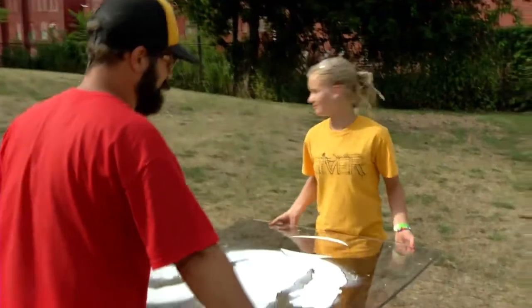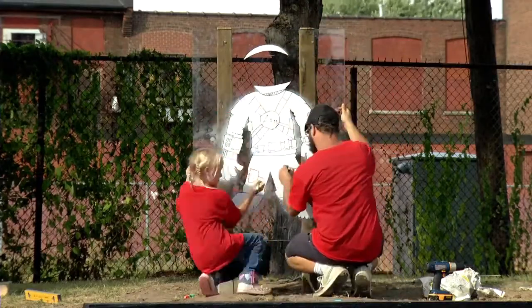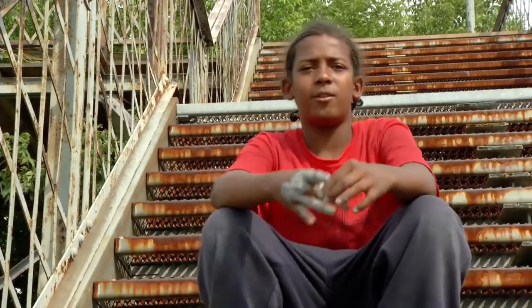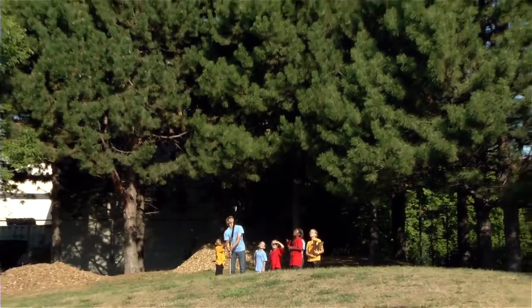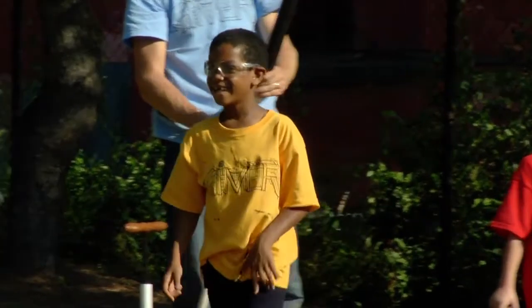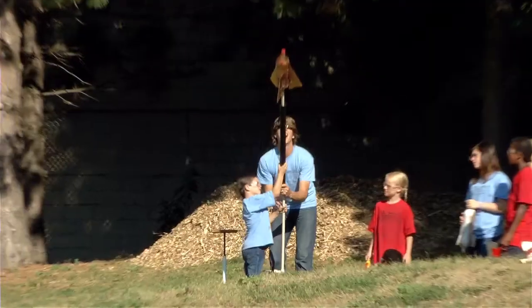It's the end of day two, and the Giver team has worked extremely hard. As a reward, I thought we'd launch the rockets they built yesterday. We had a contest to see whose went the furthest. Whoa! What? I have a feeling this big one is gonna go far.